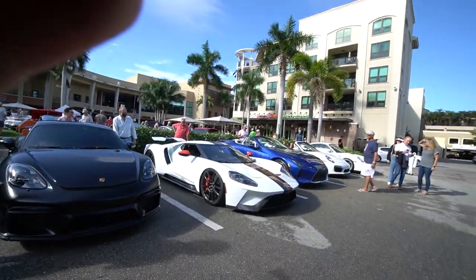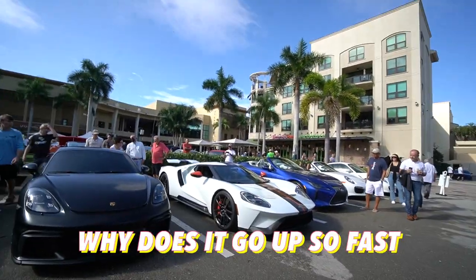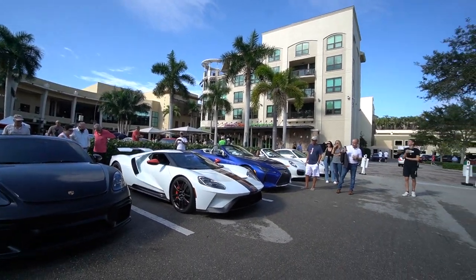I love how these cars come with air suspension from factory. Guess what that car is. What did I just say? Ford. Guess what car that is. It says Ford. Ford GT. Why does it go up so fast? My air suspension would take like 2 minutes to do that.